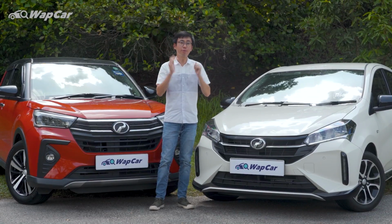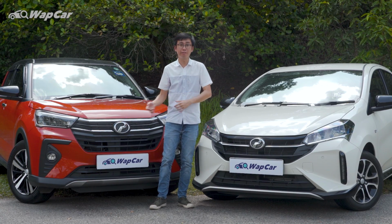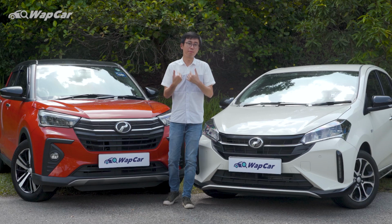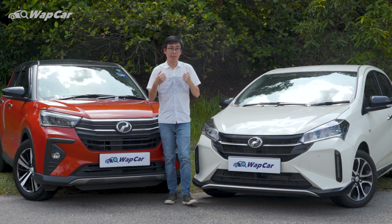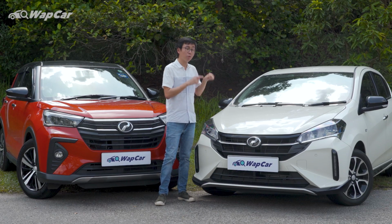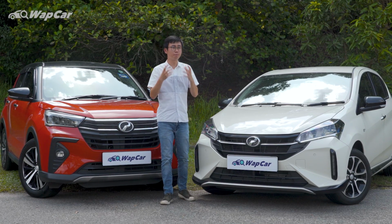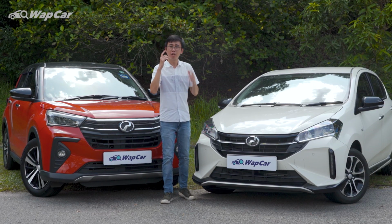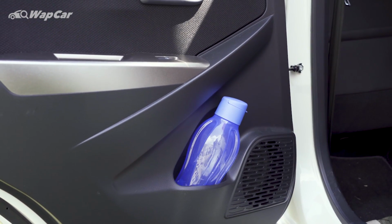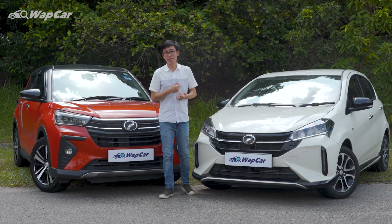So there you have it, all the pros and cons between the Myvi and Ativa. Both are very similarly equipped, equally as capable, but serve very different functions for different consumers. For me personally, my pick would be the Myvi for one very simple, I would say also superficial reason, is because the rear door cuts fit my large size water bottle. So yeah, consumers usually make their purchase decision over one very little reason.